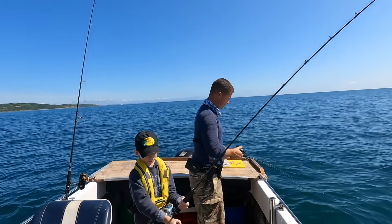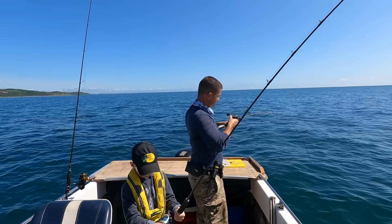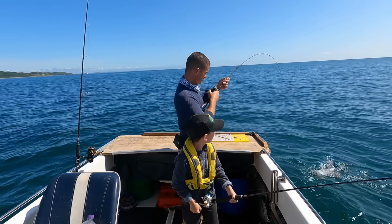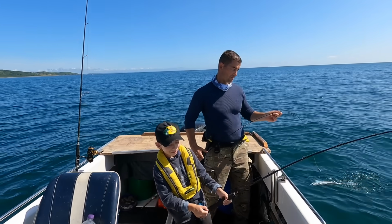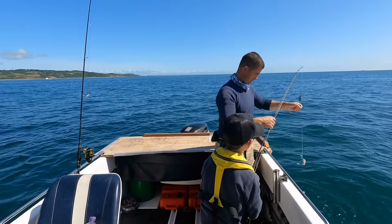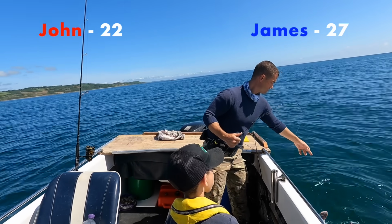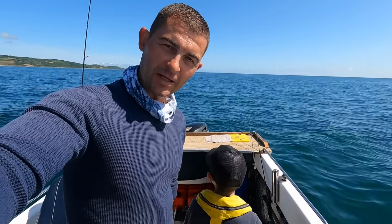Fighter. This is it. This one counts as mine or yours? Mine. Yours? But it's on my rod. But I reeled it in. Yeah, but it's on my rod. I did all the hard work. Another dingo dogfish. Dogfish central.